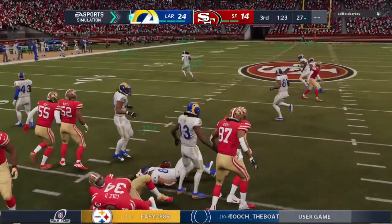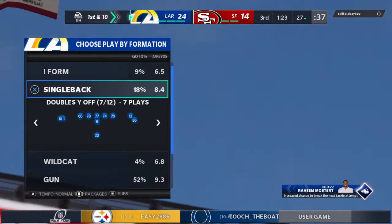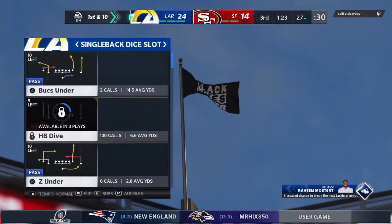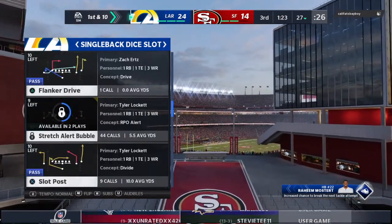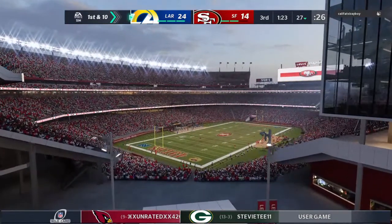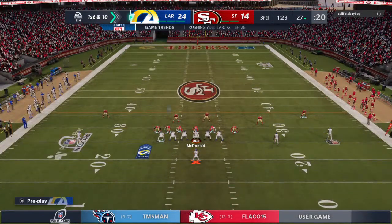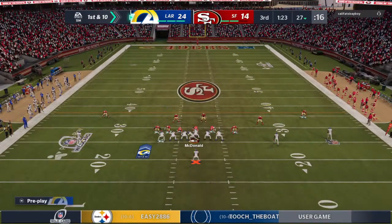And they'll get him down inside the 30 at the 27. Rams take over 1st and 10 at their own 27-yard line. Set to begin their next drive, the Rams offense at the line. This now a 10-point game, so things tightening a little bit after that last score.